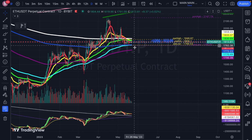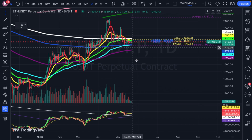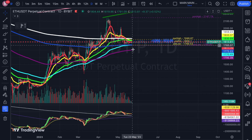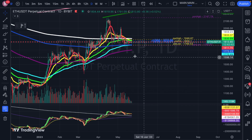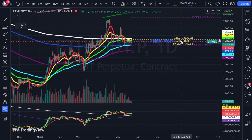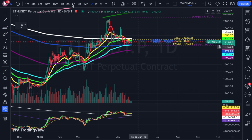If we roll over from here, I'll be looking at 1700, and then we can look for around 1600. So basically $100 drops, from 18 to 17, 17 to 16, 16 to 15 kind of situation can happen on the drop of ETH, following a descending channel for that third leg down, and then you can look for an inverse head and shoulder reversal, and then you can see the upside from there. So it's going to take some time to consolidate out.